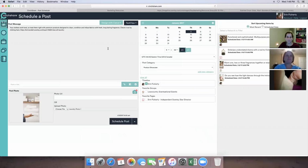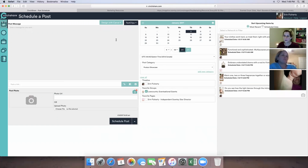So laundry photo. And then I'm going to post this on the same day at 9 a.m. on my Low Country Sensational Scents, which is for my clients. And that's going to be the 5th, 9 a.m., product showcase on my group. Schedule post. Okay, so you'll see kind of a pattern here. You'll see that I post on every Facebook piece that I can.